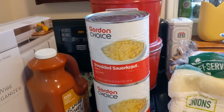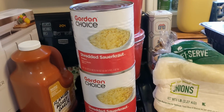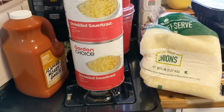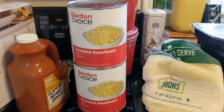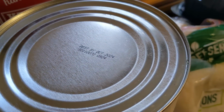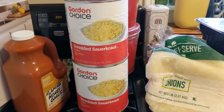Next to that, I have 2 cans of shredded sauerkraut, which I'm pumped about. I love sauerkraut. There were actually 3. One of them was dented and it had a slight hole in it, so now my car does smell like sauerkraut. I took it without knowing, and I'm assuming maybe that's why they threw them out. They smelled sauerkraut and didn't know where it was coming from. I don't know. But these are best by October 2024, and even longer than that, and I do love sauerkraut, so I will definitely eat those.